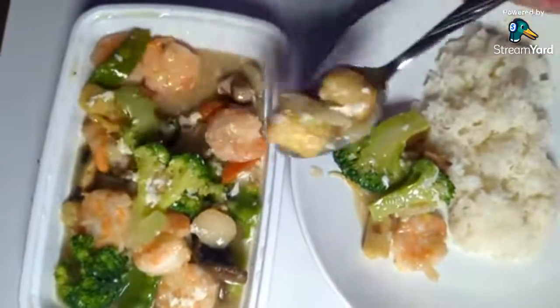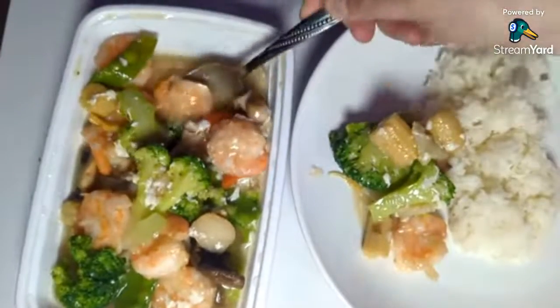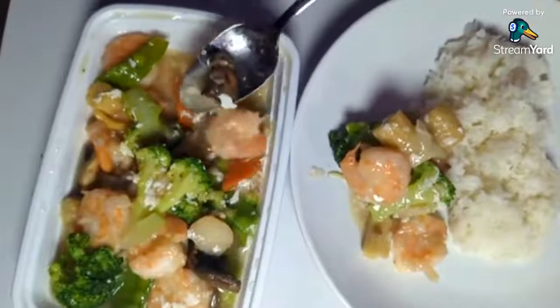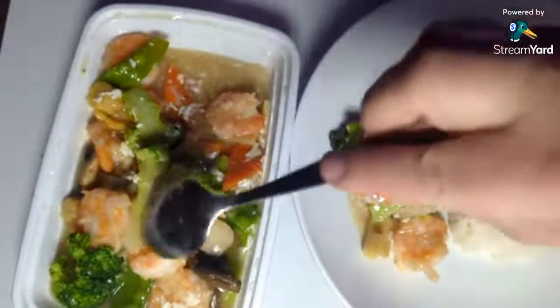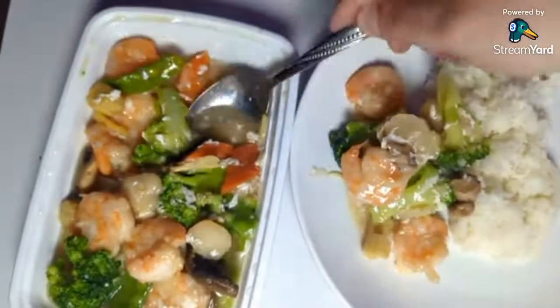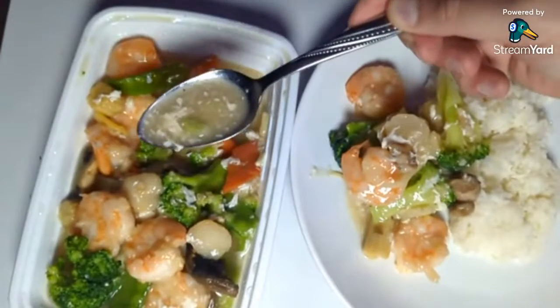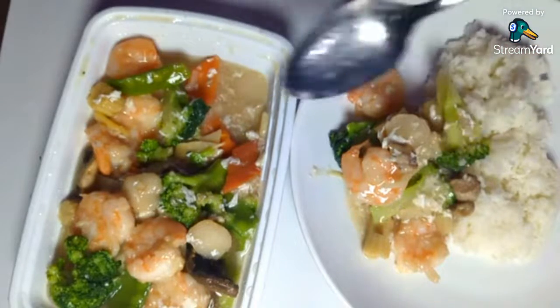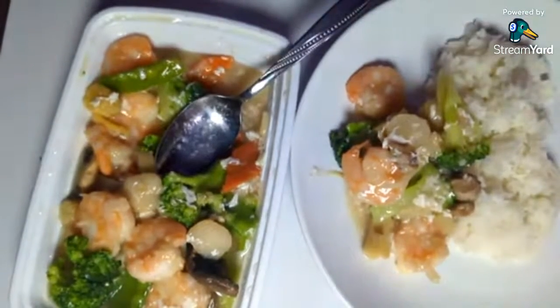Looks like we got some corn, some broccoli, some shrimp, some of these silly mushrooms. Throw one of those in there. I feel like we got a good sample in there. Let's get a little of this extra sauce. Now you can see that's clumpy. Now apparently the sauce is thickened with egg white and milk. Interesting.